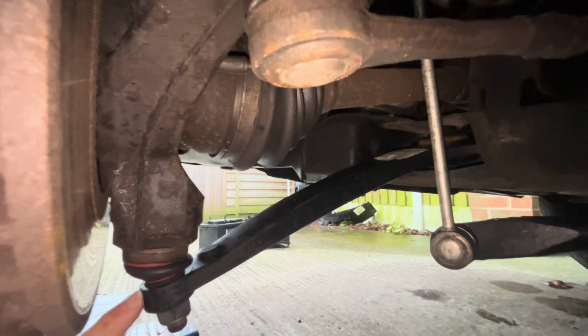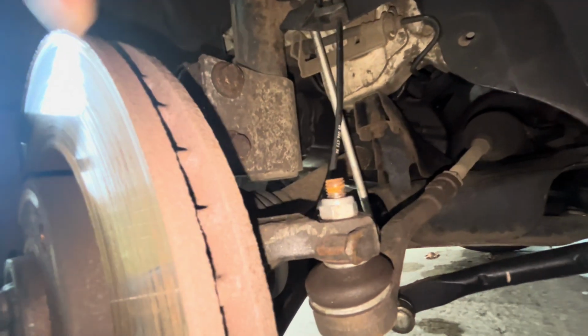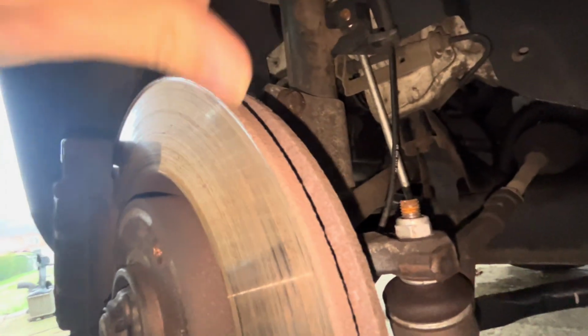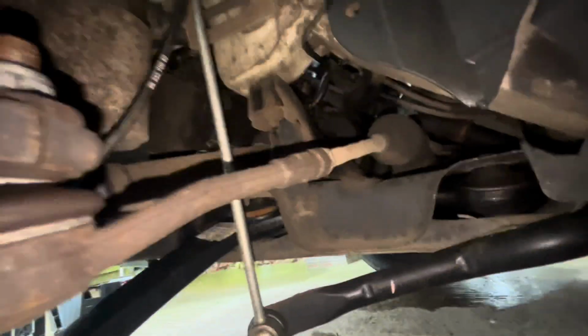I just like to show you, obviously we changed the track rod end, as you can see it's quite new. We changed the bottom ball joint, the bottom arm and the drop link. Everything else is fine. The discs and pads, I've got plenty of meat left on them. Discs, I've got a slight lip on them, but there was no advisory on them, so that's a good thing. So obviously we've got to take all this out.